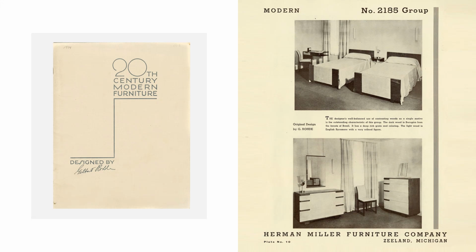Rohde was also a great marketer and was able to explain modernism in more layman's terms. He wrote the first American trade catalog devoted entirely to modern furniture design, but it kind of looked more like a magazine. And he used that introduction to explain the logic of modern design to new clients.